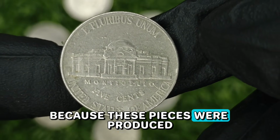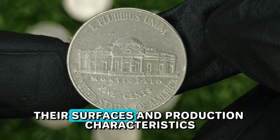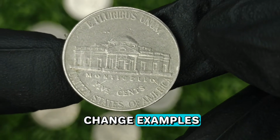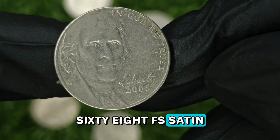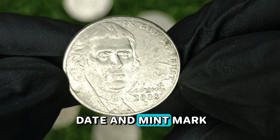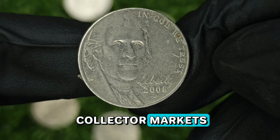Because these pieces were produced as part of the Mint's special uncirculated sets, their surfaces and production characteristics differ from regular pocket change examples. PCGS records an auction result of $66 for an SP68 FS satin finish example, illustrating that even within the same date and mint mark, different production formats can create very different collector markets.